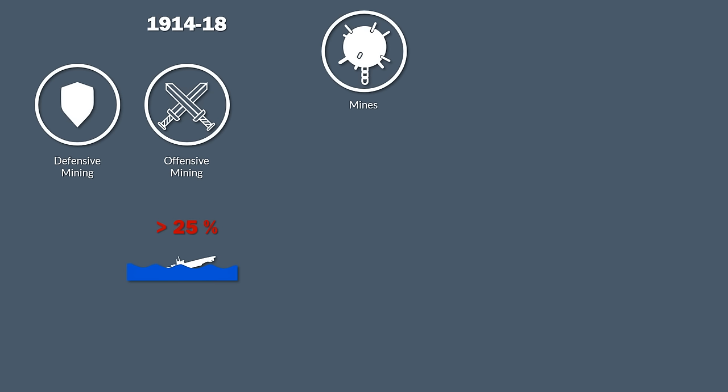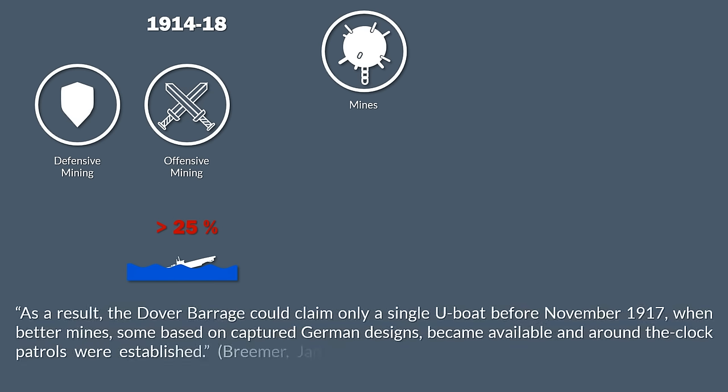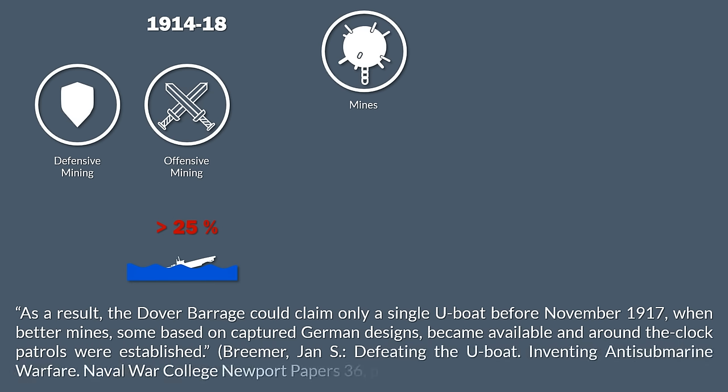Yet the initial attempts of the British to mine the channel were of limited success. Overall, the British mines were of limited quality. As a result, the Dover barrage could claim only a single U-boat before November 1917, when better mines, some based on captured German designs, became available and around-the-clock patrols were established. Whereas in World War I, about 25% of the U-boat losses were due to mines, this number was just about 5% in World War II.